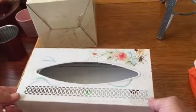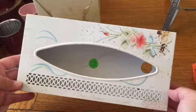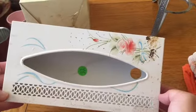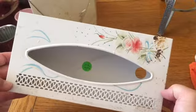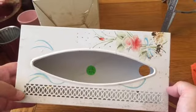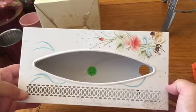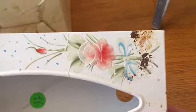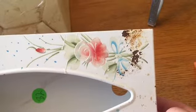This here is a tissue holder. What's the name of this type of tissue? It's by Plymouth Toll, T-O-L-E. Okay. We got this at Gray Bear, which is $2, but we got 50% off, so it was only a dollar. There's some rust up in this corner, but she's going to try to fix it up and make it look beautiful.